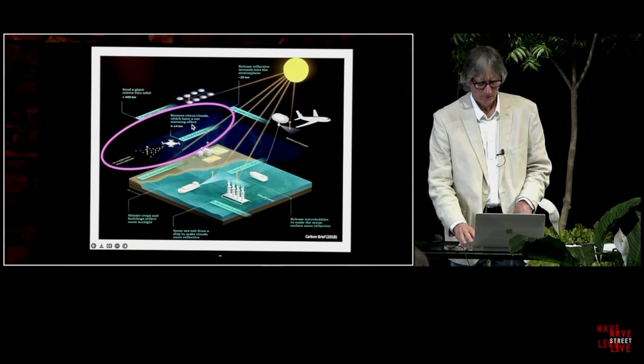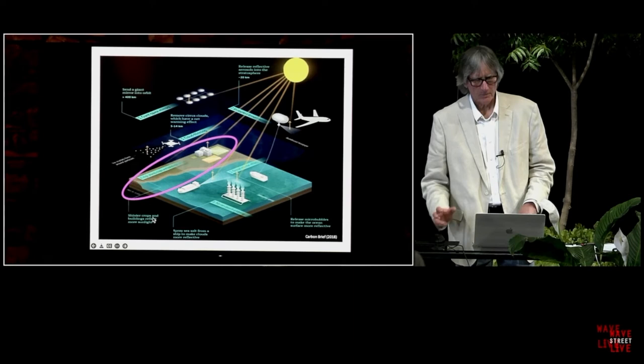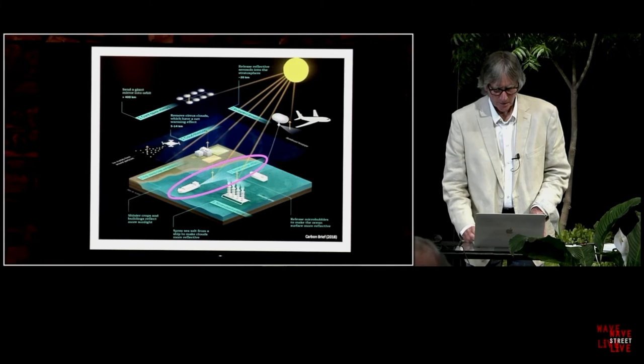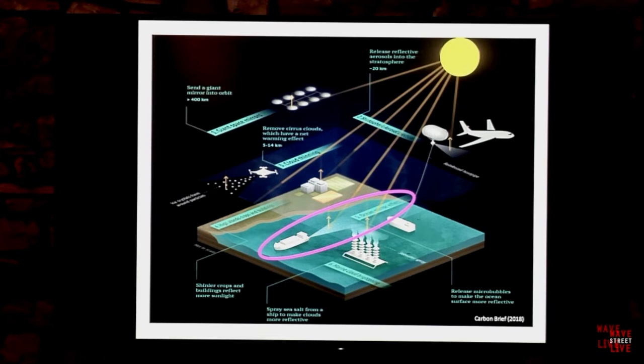Next is trying to increase the albedo on the land surface. For example, you could do some genetic engineering to produce shinier crops that would be more reflective. And of course, you can paint buildings with white roofs, that kind of thing. Again, we're only talking about a 1% change is all we need to make here. This is an interesting one. Releasing microbubbles from ships at sea. You've probably seen a ship wake, it's white. Releasing microbubbles into the ocean with maybe drone ships that are out there, that would become more reflective and increase the Earth's albedo.